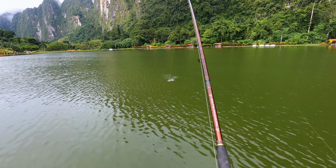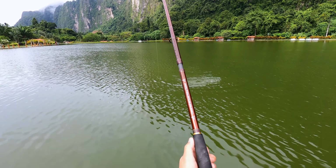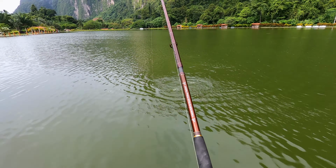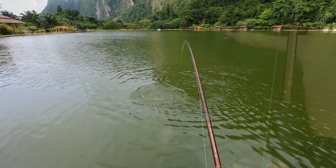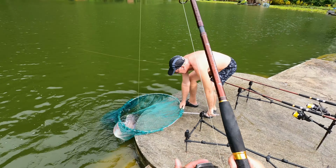Nice red tail. That's a red tail? Asian. Asian red tail. Not an Amazon. This is an Asian red tail. Indigenous to Thailand. Okay. Beautiful fish though. Yeah, she does have some power. Wow, look at those long whiskers. Wow. Nice.